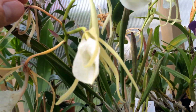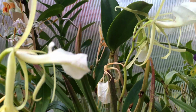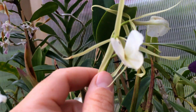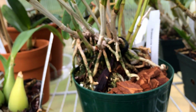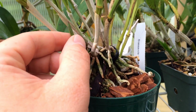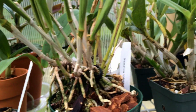The Brassavola is just finishing up. This is the first year it's bloomed for me, so I was happy about that. Came out a couple times at night to smell it, and it does smell pretty good. All of the original roots that were on it have sort of died off. I'm looking forward to this year's growth. Got some new roots out there. It looks like it needs some new roots.